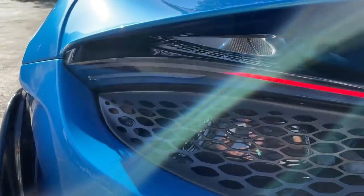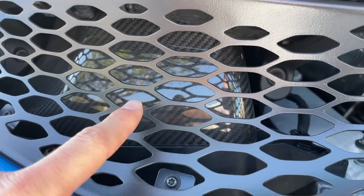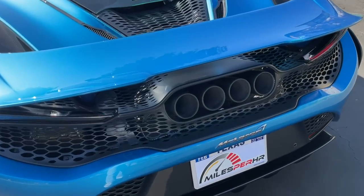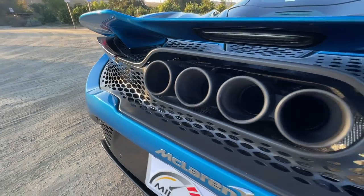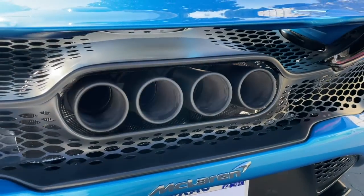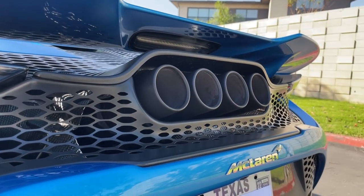Thin LED taillights. You can see the carbon fiber from that channel going right into the meshing here. Lots of meshing back here to help get that hot air out of the engine bay. And then, my goodness, the weapon system. The quad outlet titanium exhaust, painted black if you get the stealth pack like we have on this car. And doesn't that just look like it's going to fire on you without notice? Just get too close and you're done.